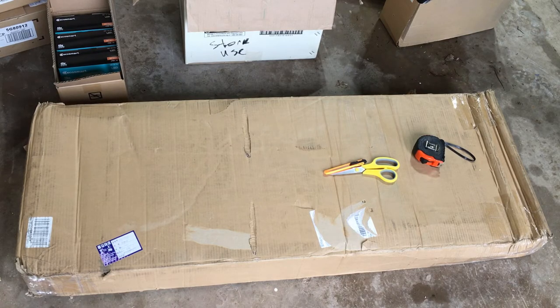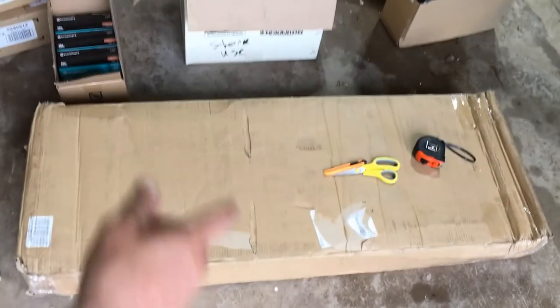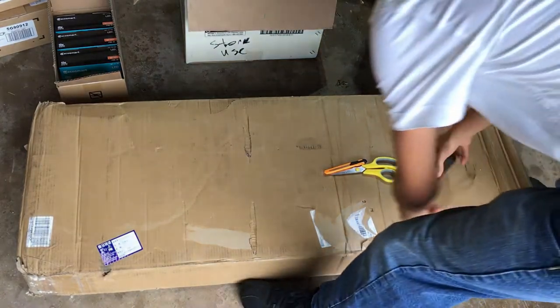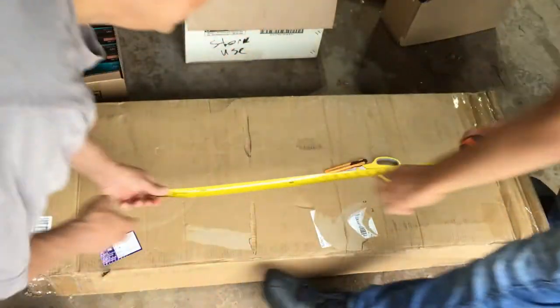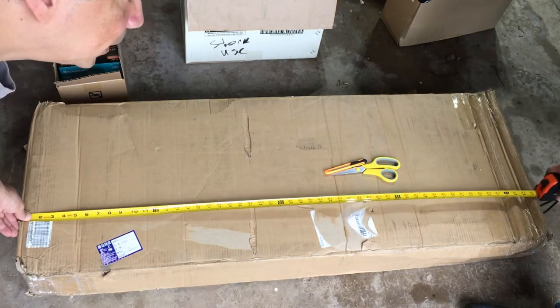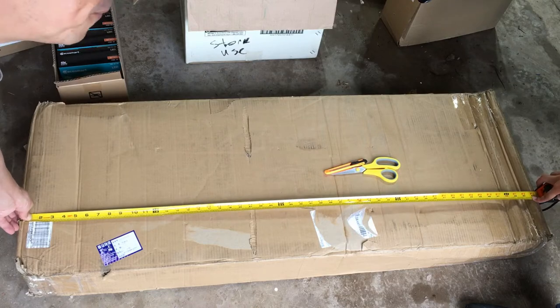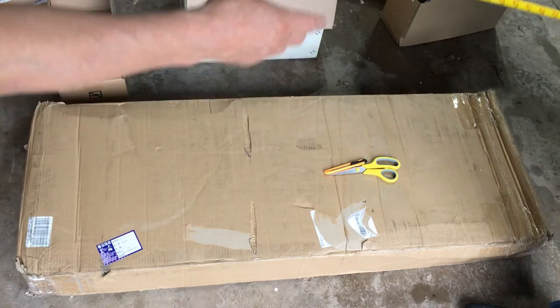Now, it's supposed to be toolless, and I'm hoping it is. And I'm going to have my son here help me put it together. It's a pretty big box. Can you open this up right now? Go on that side. So it's about, what is that, 51? Mm-hmm. So it's about 51 inches long, the box, a big box.